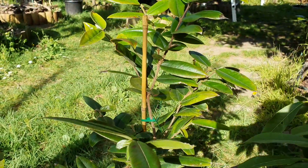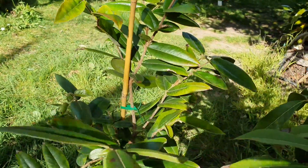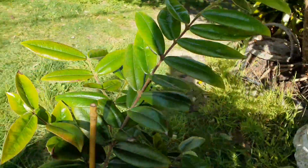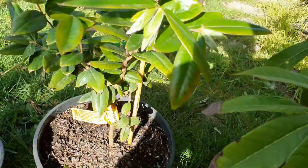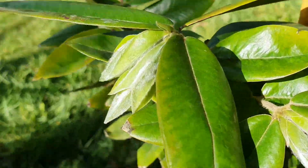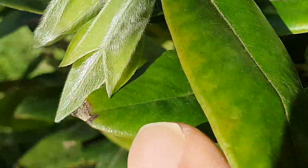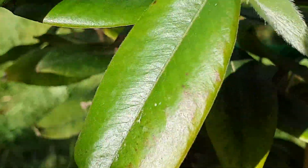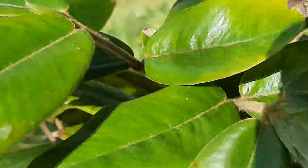Upon first glance, it gets a 9, maybe a 10. Actually, it's a 9, but because it's got all this new growth coming, guys, check it out. Check out this stuff here. Look at that. See what's going on here? It's a 9.5, because of all the new growth. Look at that. Pretty close to a 10.